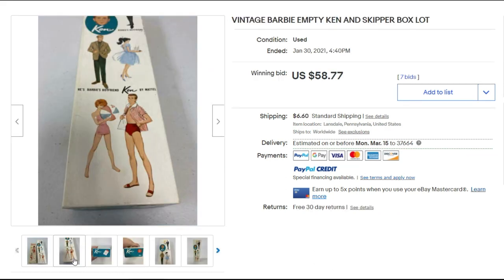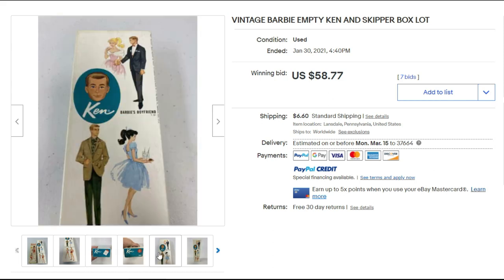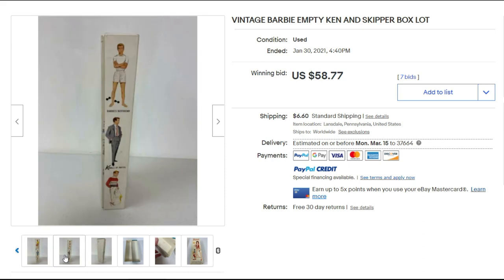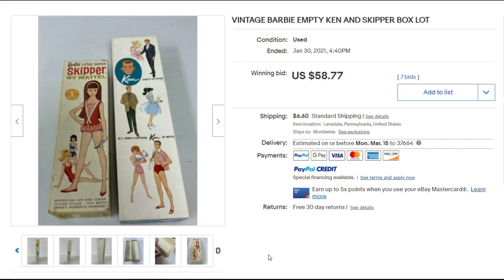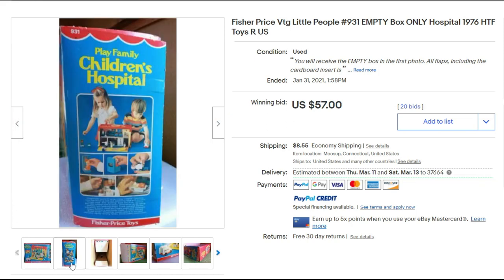This is a vintage Ken box. It shows Barbie and Ken and Skipper on the box. It's actually a lot of 2 boxes, one for Skipper and one for Ken, sold for $58.77 with 7 bids.